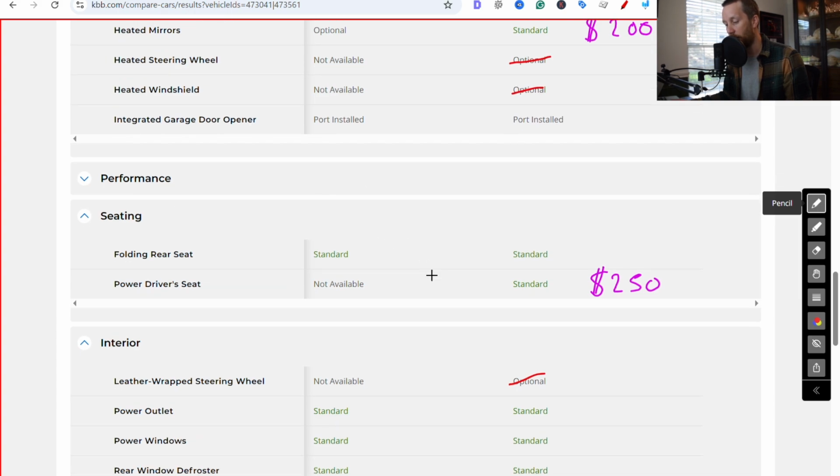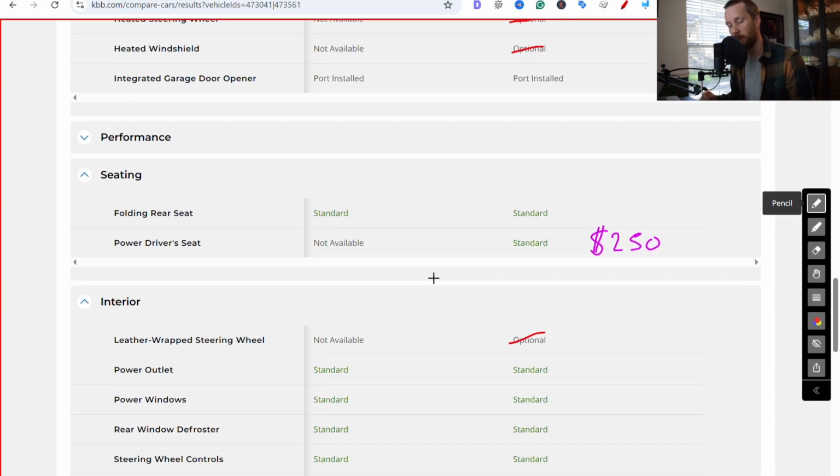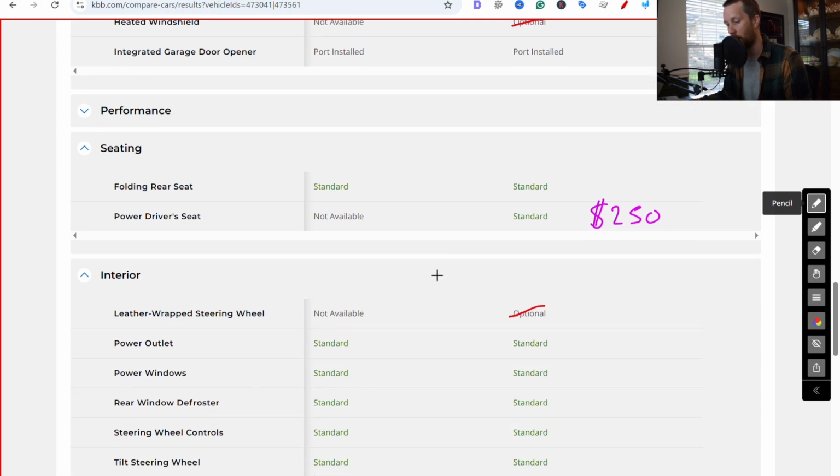Seating, power driver's seat. Yeah, so obviously you want to get into your vehicle, or somebody else wants to get into your vehicle, nice and easy to get it into position rather than trying to ratchet yourself in different various locations, backwards and forwards. It's easier just to electronically do that, and there is an additional value for that, which I have valued at $250. So definitely a worthwhile option to have.